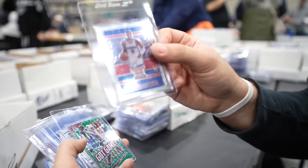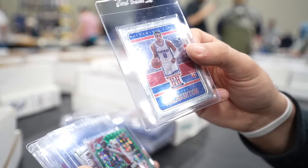Tyrese Haliburton rookie. I have a hard time buying him just because the Kings traded him. So I have so many of his rookies in my PC, but he's not really my PC.